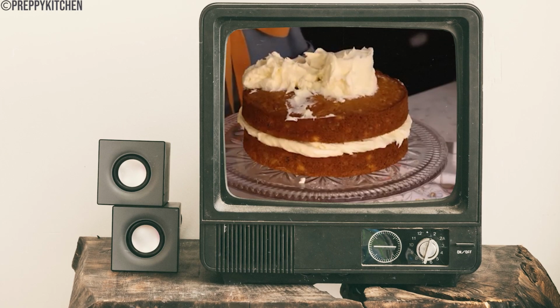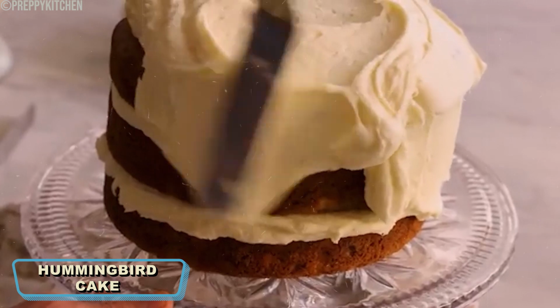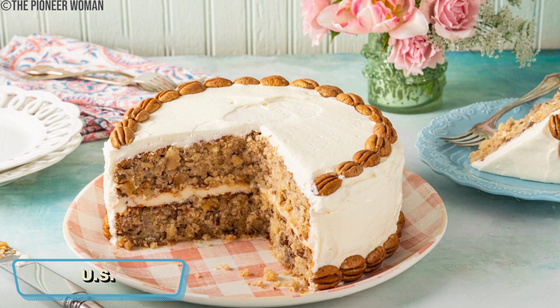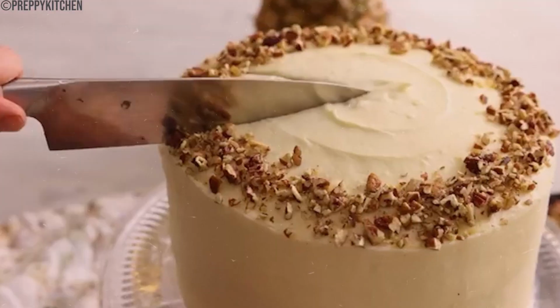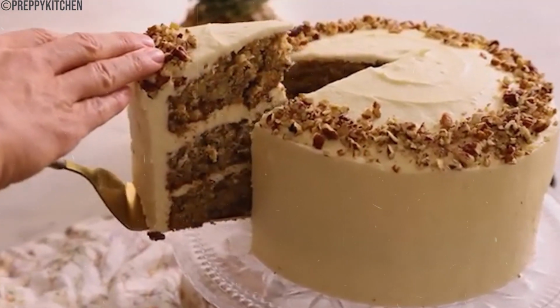And today on Preppy Kitchen, we're making a tropical, delicious hummingbird cake. So let's get started. Hummingbird cake, a southern staple with roots in Jamaica, first fluttered into kitchens across the U.S. after appearing in a 1978 issue of Southern Living. Since then, it's become a beloved tradition, especially around Easter or when you have a few overripe bananas.